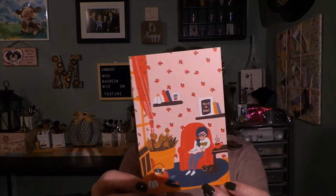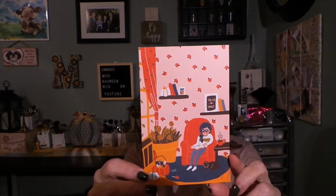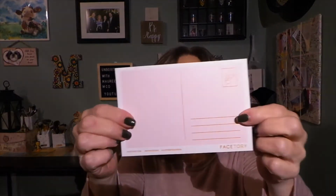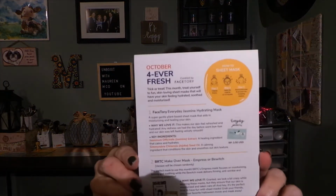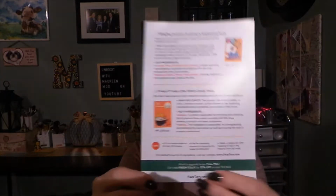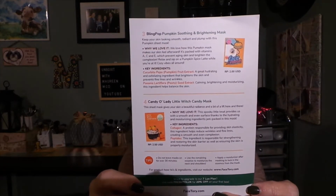We always get a cute little card, and this does have trick or treat on it, which tells me October. And these are postcards, so these are nice if you were traveling somewhere. You could just take a few with you and use them. Why not? And then this is the October Forever Fresh, and it gives me a little description of each of the masks with the value in it.